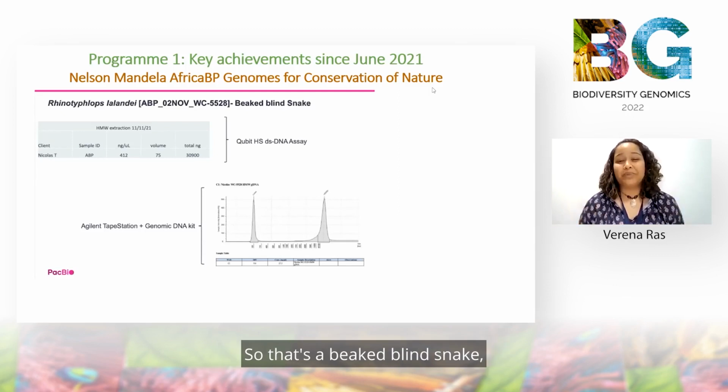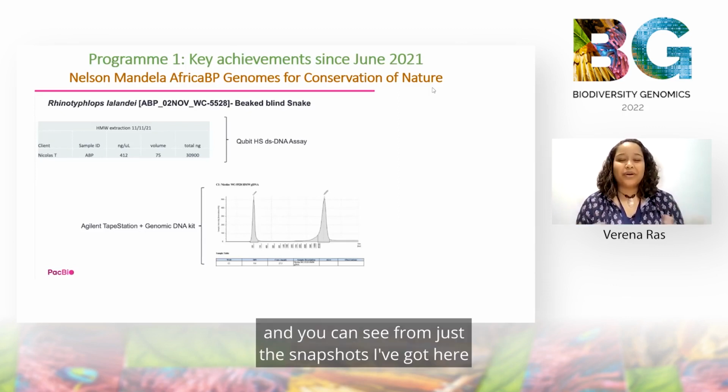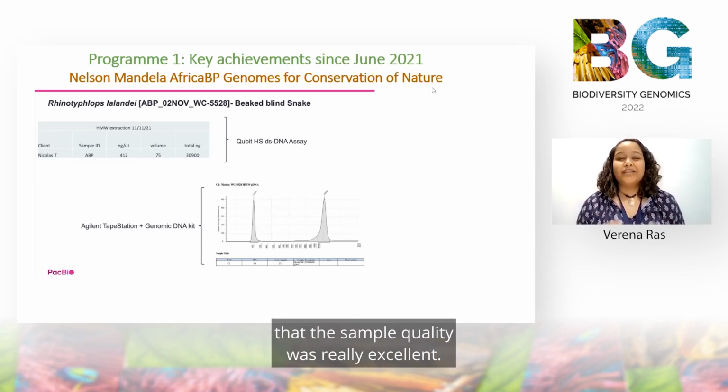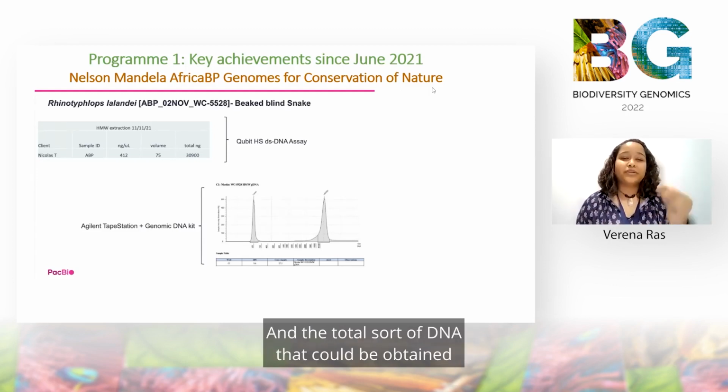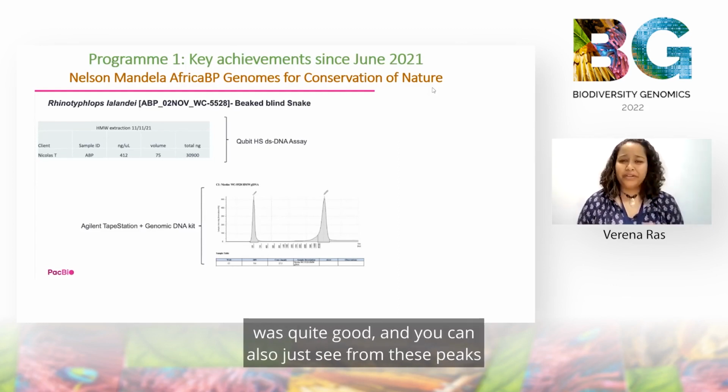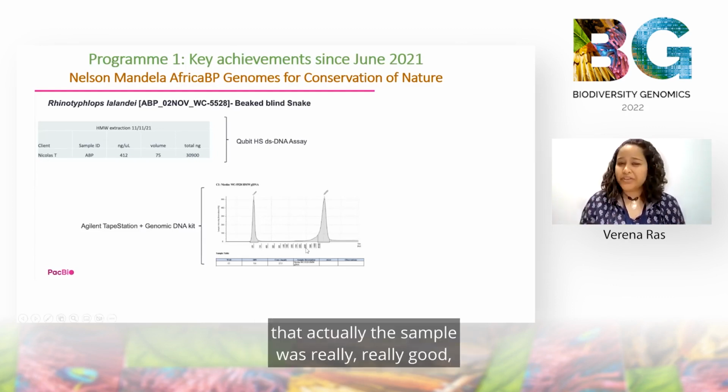So that's a big blind snake. And you can see from just the snapshots I've got here that the sample quality was really excellent. The sample concentrations, very, very excellent. And the total DNA that could be obtained was quite good. And you can also see from these peaks that the sample was really, really good.